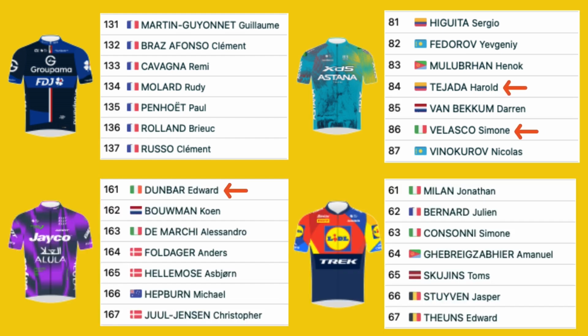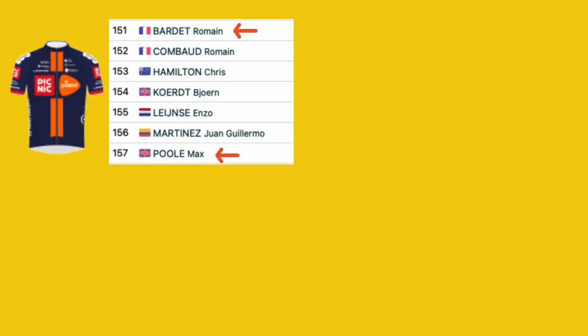Dunbar at Jayco AlUla will most likely aim for GC here, yet it has to be said that his results this year have not been very impressive. At Trek, it will be interesting to see how far Milan gets in the opening hilly stages. At Picnic PostNL, we're seeing the same duo as on the Giro, Bardet and Post, with this last one just falling out of the top 10 on the recently concluded Giro d'Italia.